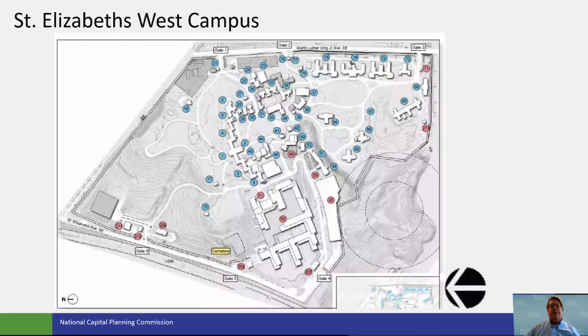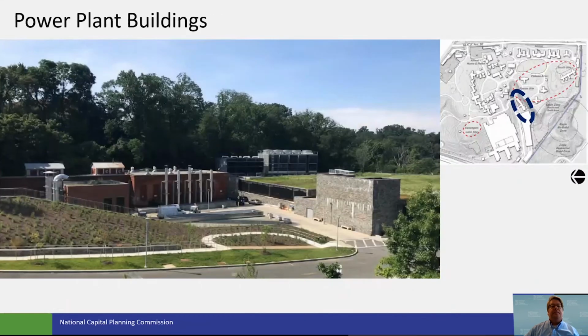To assist in the virtual tour, to the right of the photograph will be a site plan with the area or the building currently shown outlined. We will start our tour entering the West Campus off Shepherd's Parkway via Gate 4, passing the new parking garage you see here on the right of the photograph, and then we start moving up past the historic power plant buildings.